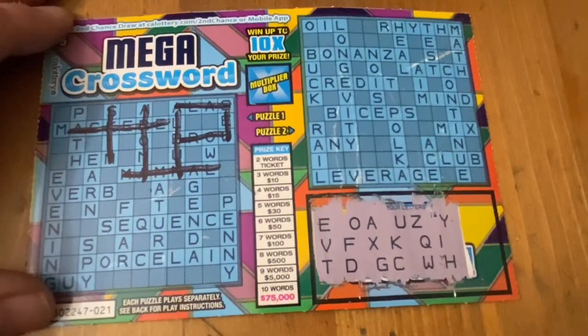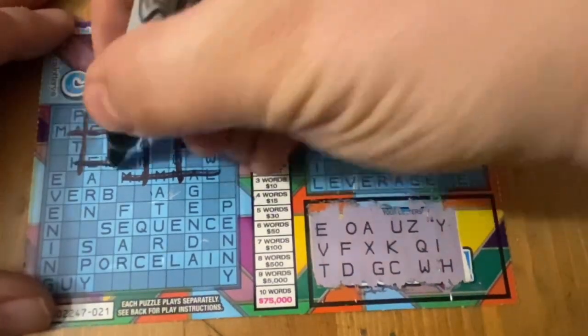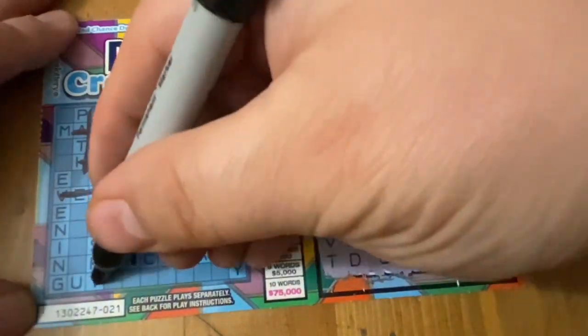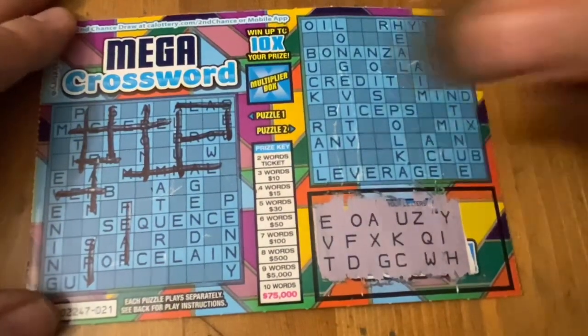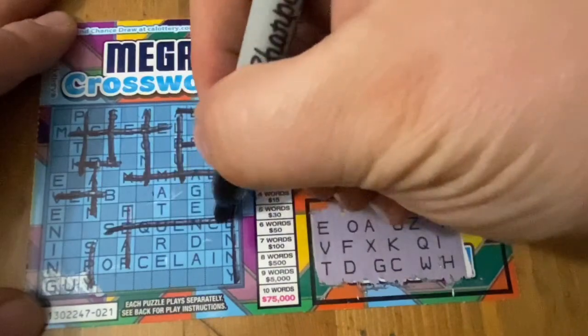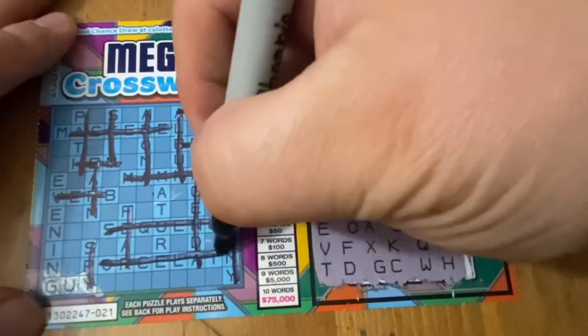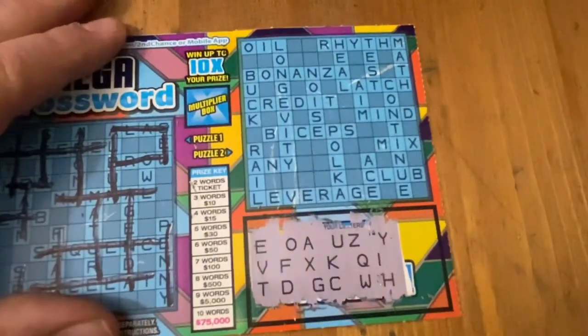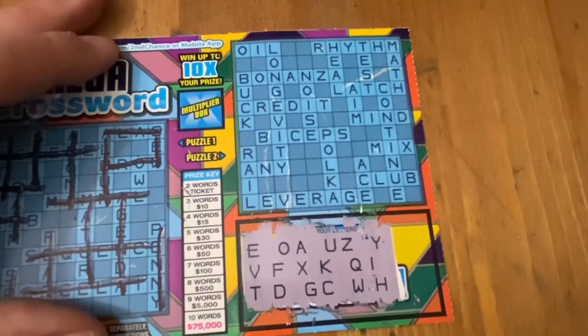Let's see, how about path? I got A-T-H, no P. Hem, I don't have an M either. Guy I have. Not looking like a win, folks. No win on that side. All right, let's try this other one over here.